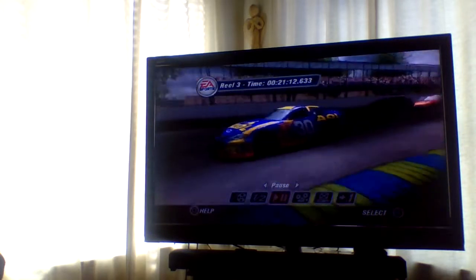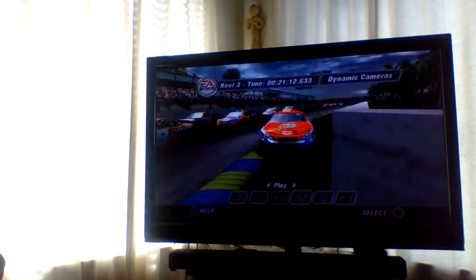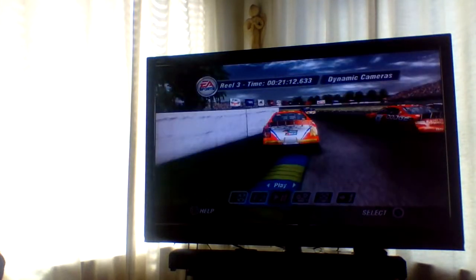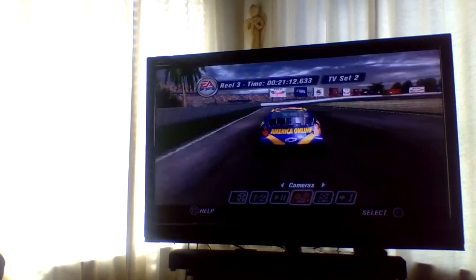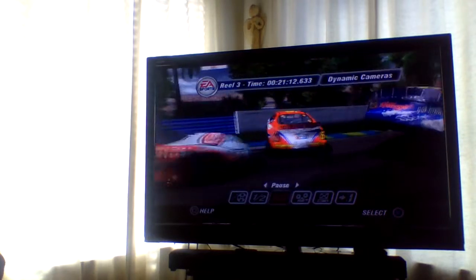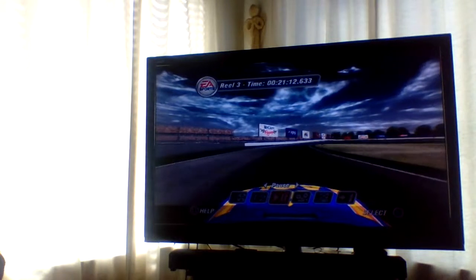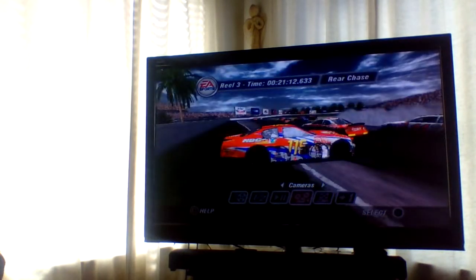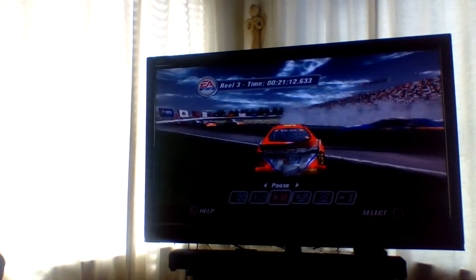So right here, big wreck right here. I clipped Terry Labonte hard. And Kurt Busch collects me. The fact that these guys were able to save it is amazing. So here I am, sitting in the middle of the track. I think I'm clear to get going.